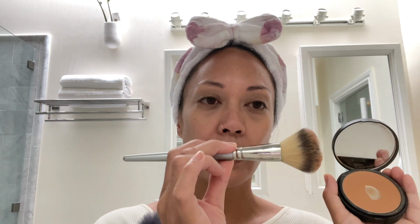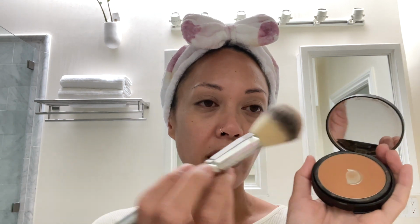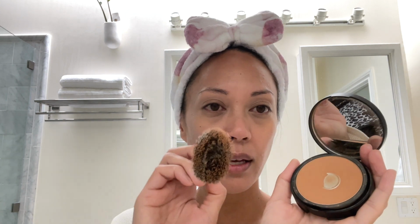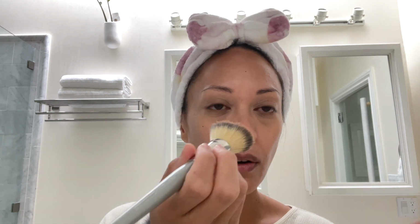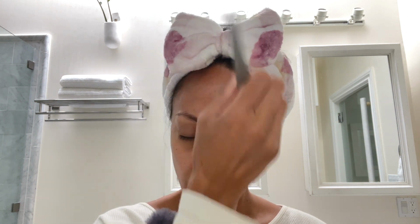So I take a larger brush. This is also from Sephora. It's very pigmented, so you don't have to rub it in there. I just dab it in there. Get a little bit like that. And then I'll just really lightly brush it over my face. So close my eyes, do the eye area, and then just go in circles like this.